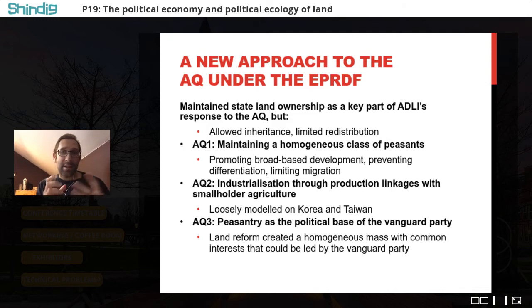And as a result, this essentially, quite momentously, blocked opportunities for young adults to get land in the future through any kind of state redistribution. And in terms of the agrarian question, the first part is essentially the same. It's maintaining this homogeneous class of peasants, albeit with a growing concern around migration and the need to keep people in rural areas as a motivation.